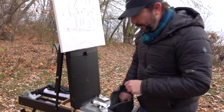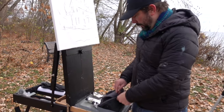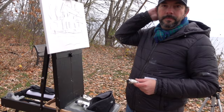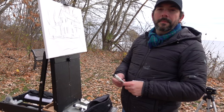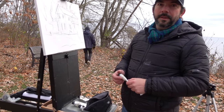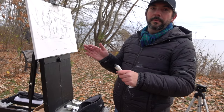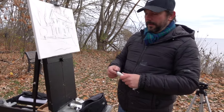So now, Michael, you've finished the sketch. What is our next step? So what I'd like to do is spend some time considering what colors I'm going to use. It's a personal enjoyment of mine to use as limited a palette as possible. I feel like so many artists use a lot of colors, and I like to be direct, try to use fewer colors and get away with it, and then if I absolutely need more colors, add them.